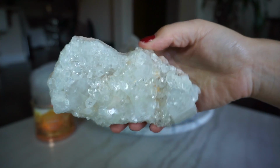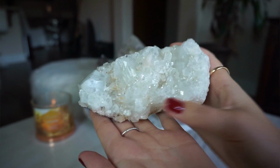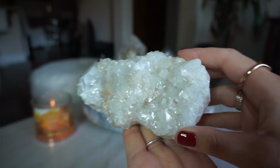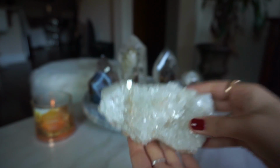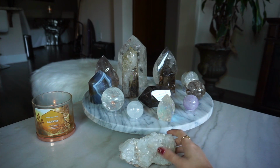This piece is really, really special and gorgeous. I've had this piece for a really long time. It has so many diamond clusters in it. It's truly an impeccable piece. I think it's an apophyllite, I think at least, but it's really beautiful, and it actually stands up on its own. So if you want to display it, it looks really, really beautiful.